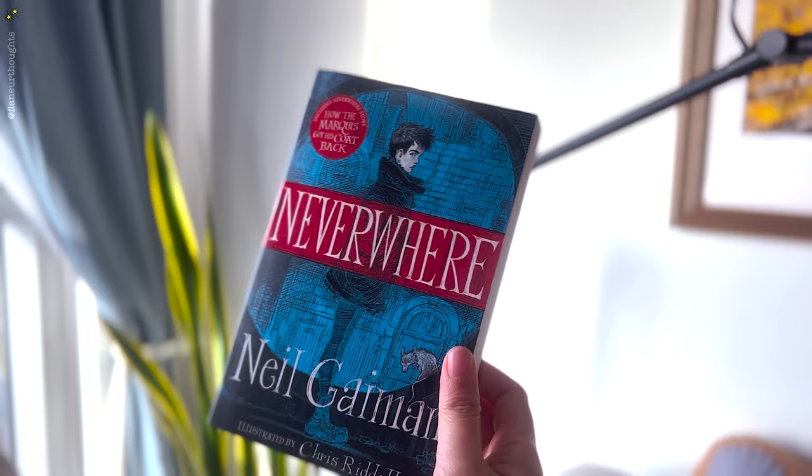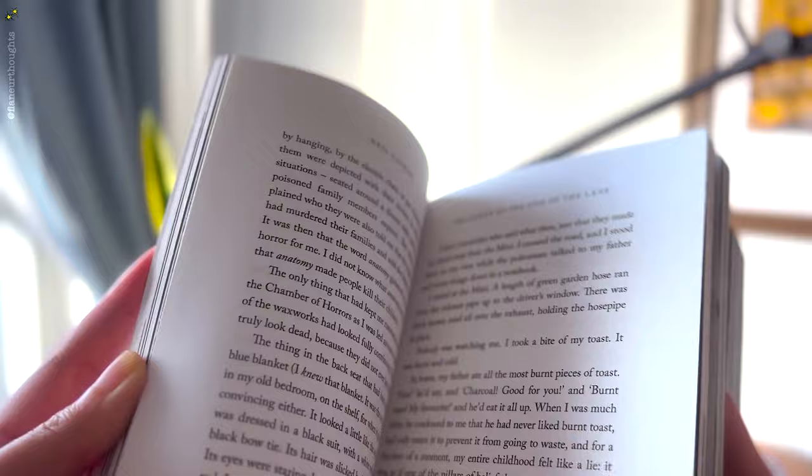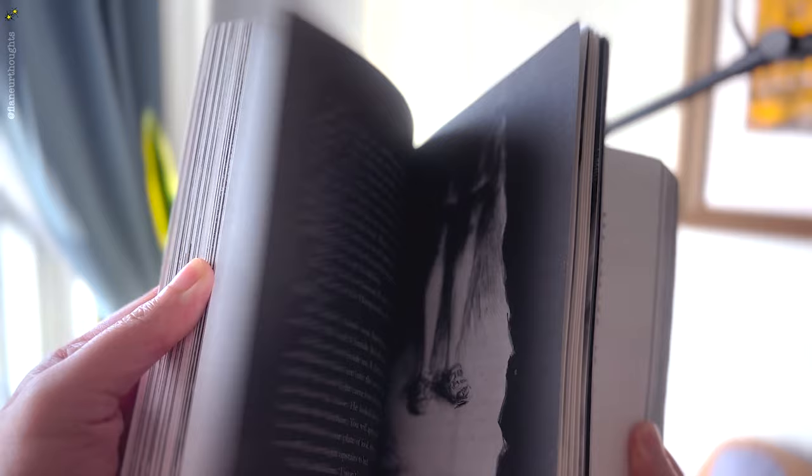Next one is The Ocean at the End of the Lane. This is by Neil Gaiman and illustrated by Elise Hurst. This is the first time that I've heard of Elise Hurst, and as you can see, it's more of a charcoal-y illustration, more than rigid lines compared to Chris Riddell. I love the softness of the illustration. Compared to Chris Riddell, Elise Hurst's illustrations are more soft and have fewer lines, but still beautiful.